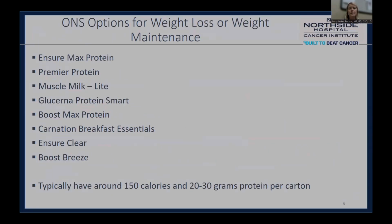So on the other side, if you're looking to lose weight or to maintain weight, these are some examples of shakes, of oral nutrition supplements, that can help you meet those goals. These bottled beverages have about 150 calories and about 20 to 30 grams of protein per container. So these would be considered more of a snack. Again, no one option is better than the others. There are just some different ones you could look for when you go to shop.